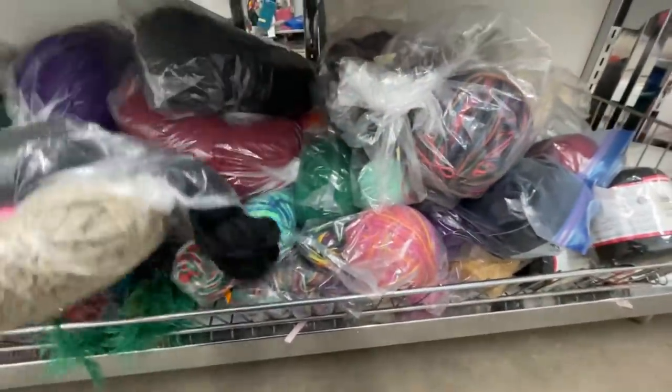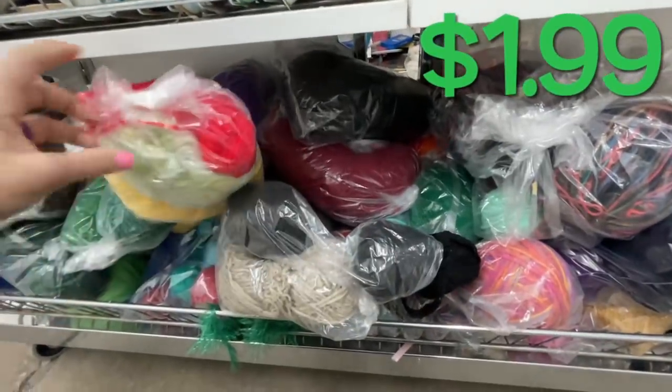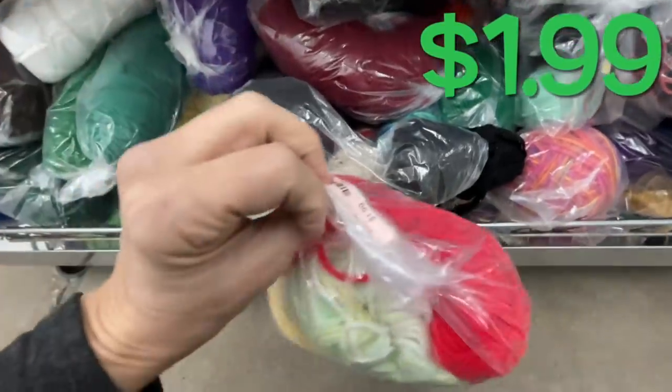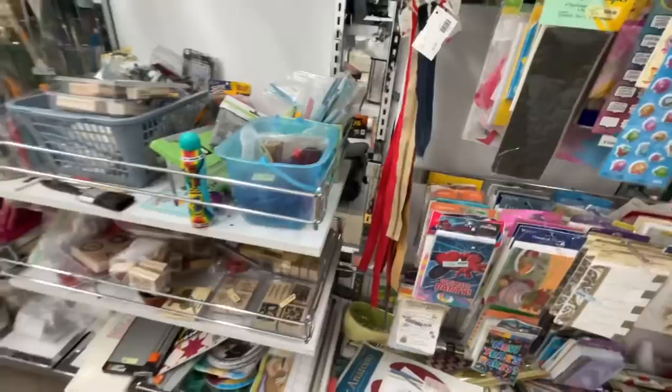And then here again, we have our bags of yarn. And this little bag was $1.99, and I'm just still not so sure that that's a really great deal when we used to get big, huge bags for $5.99.